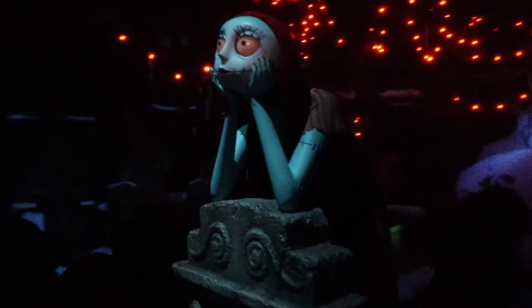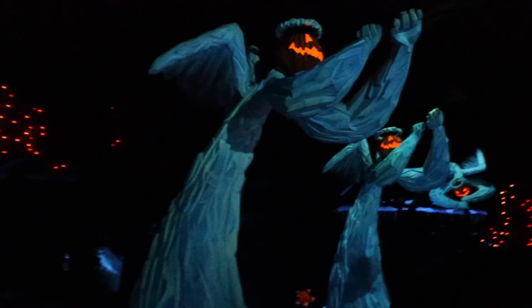The Haunted Mansion has 2 different themes. There's a holiday theme and just the normal theme. The holiday theme runs from September to January, where the normal theme is the rest of the year. I personally like the regular Haunted Mansion. The cameraman Greg here, he likes the holiday version better.